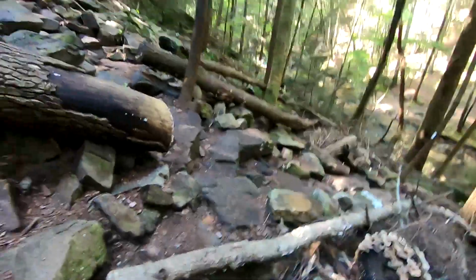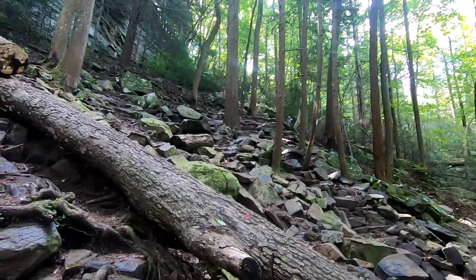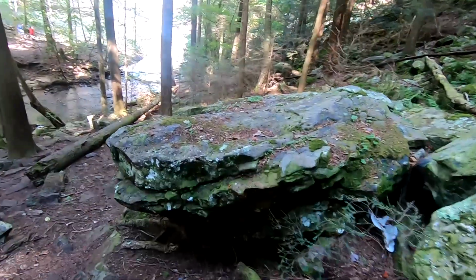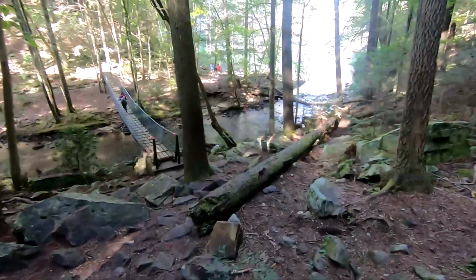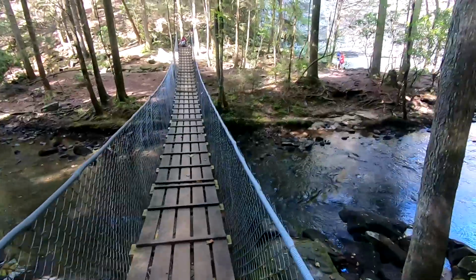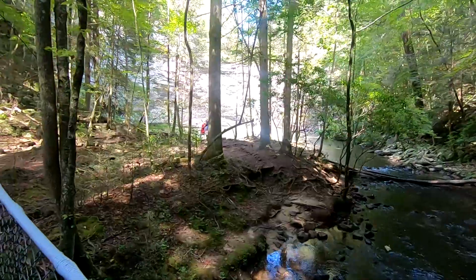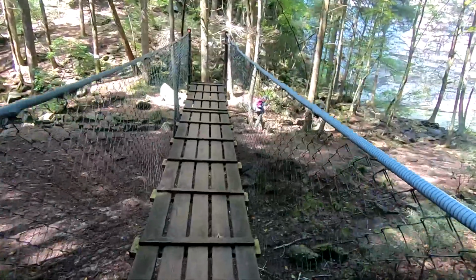All right, that was one hell of a climb down, from way up there, down all these rocks to get to the bottom view of the falls, but we made it. Not looking forward to the climb back up, particularly. But look at that. And here's a suspension bridge. A little bouncy bouncy. This is spectacular. This is absolutely amazing. You see this bridge is bouncing all over the place.